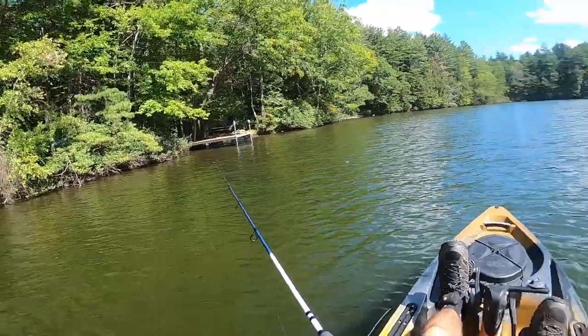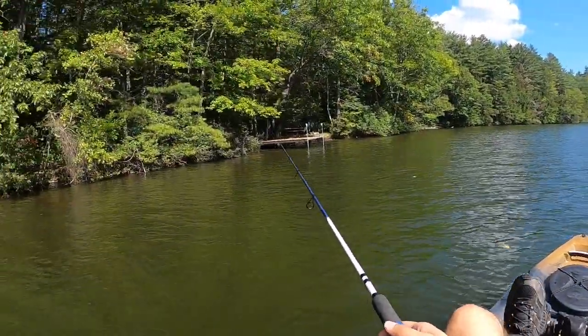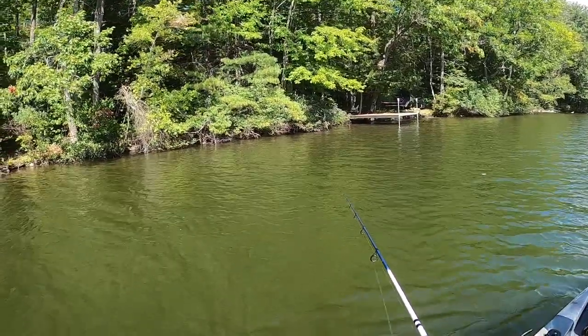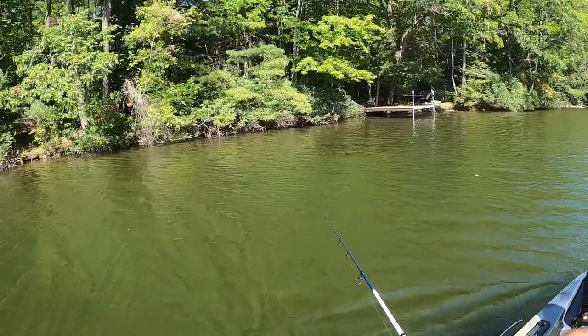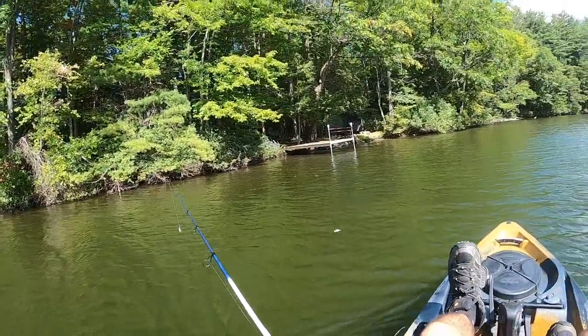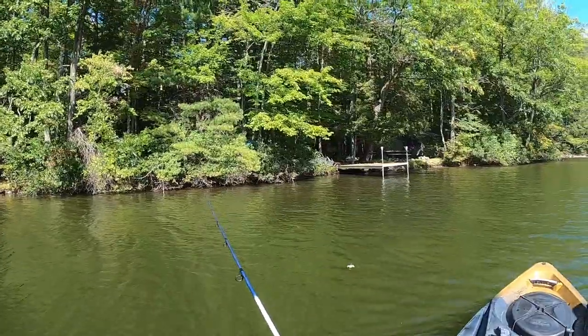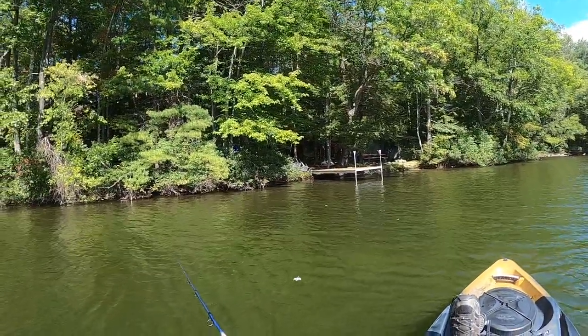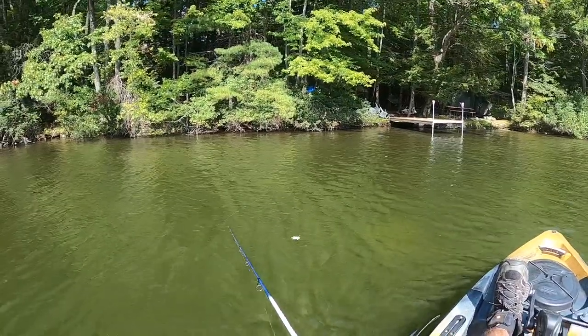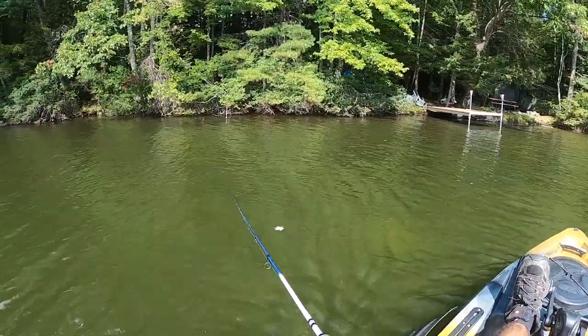Pretty much all we're gonna be targeting at first is all this rock structure, the drop-off kind of area where it's shallow and then it kind of drops off near all this. Oh, I just had another fish follow it. Am I going too fast? Wow, that's a really nice little place right there. They got a hammock in the trees and stuff. Why are these fish not eating it?